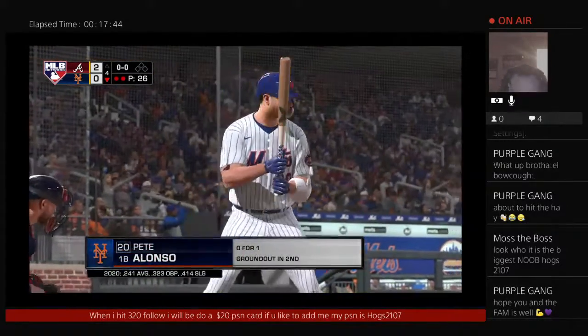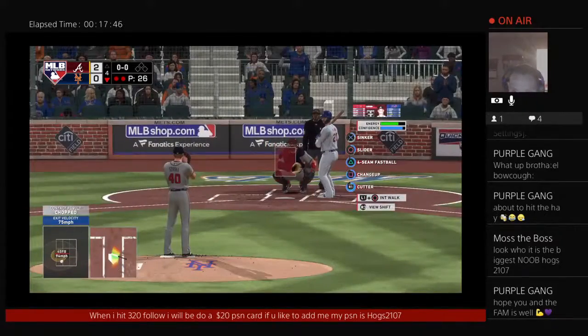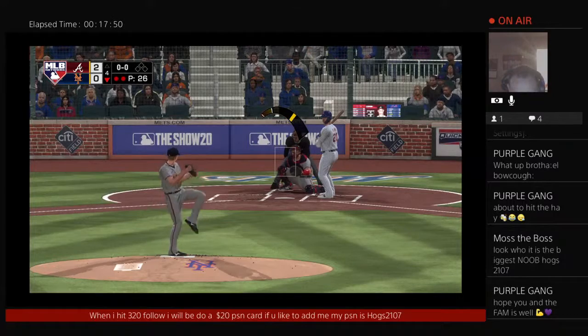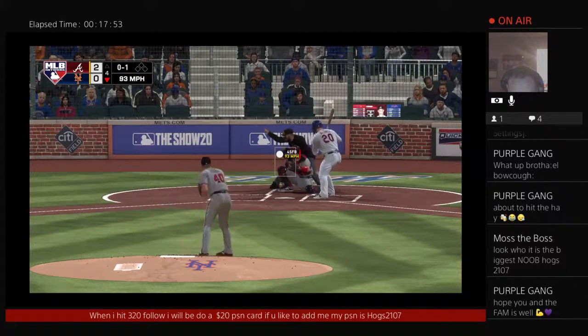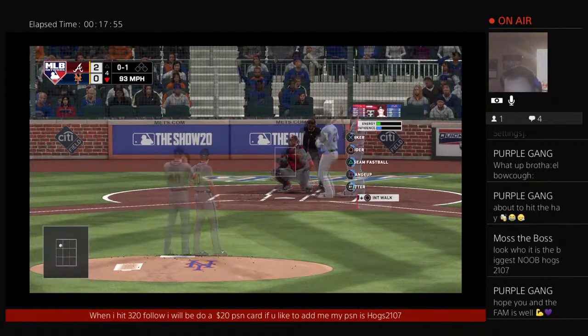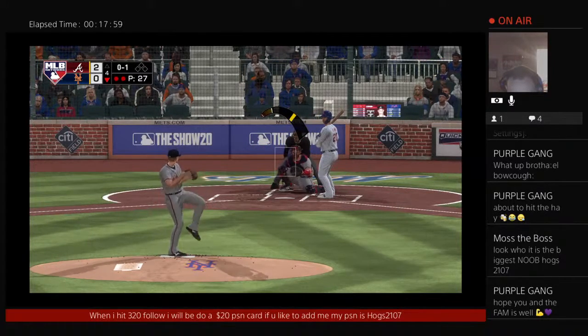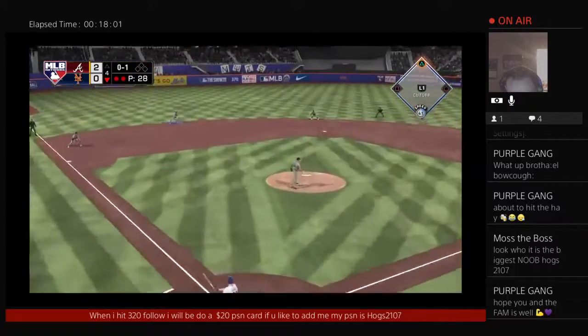So bases are empty here with 2 gone. And up steps the power bat of Pete Alonso. Now the pitch. And a fastball's in there for strike 1. Don't expect too many more high fastballs in this one. He is known for his sinker, keeping the ball on the ground.